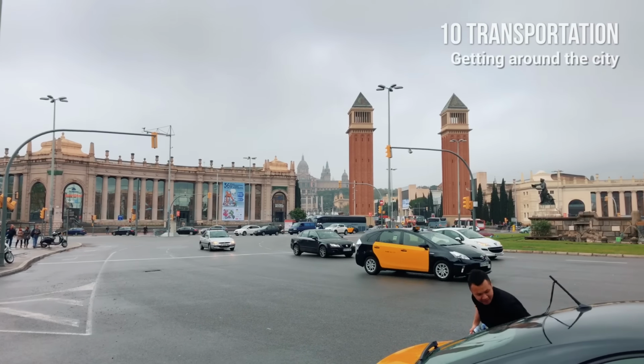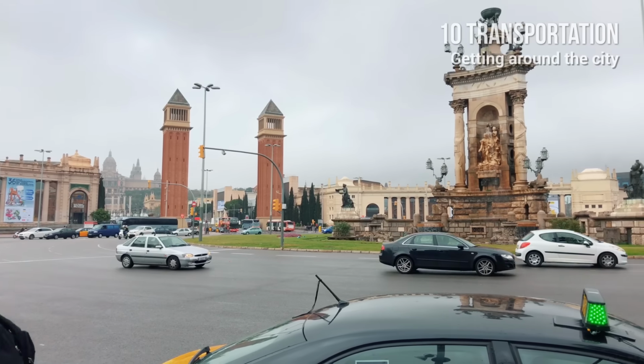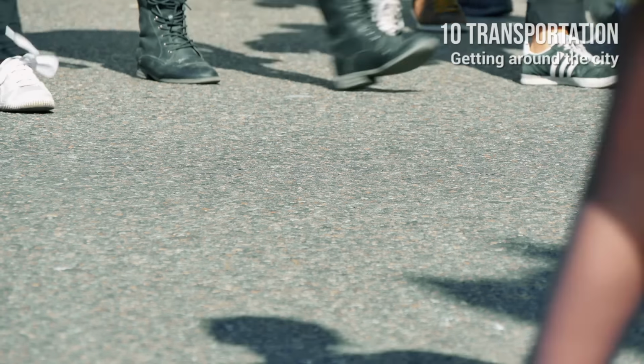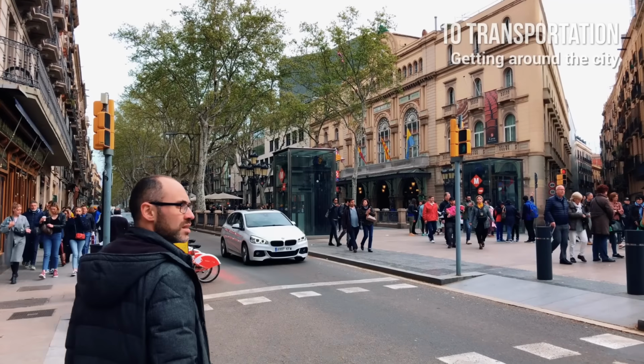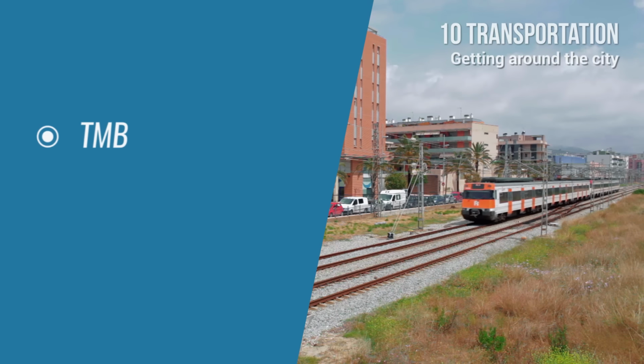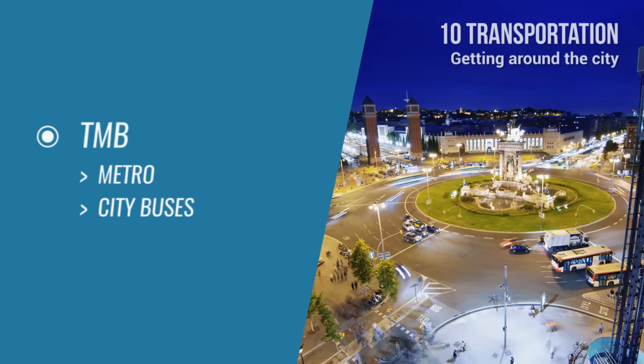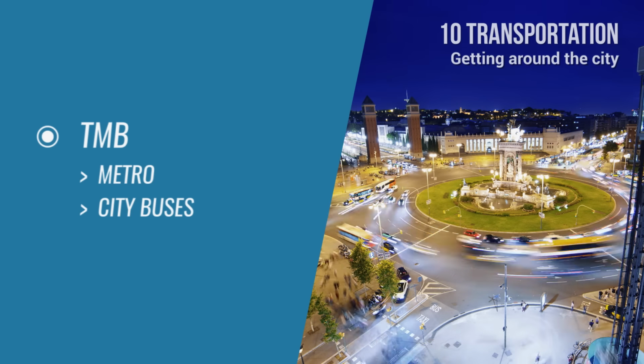Getting around the city. Barcelona is well covered by public transportation. However, you'll still have to walk a lot, so bring comfortable shoes. To move around the city, you can use TMB, Barcelona's public transport service, which includes the metro and city buses. It is a cheap and efficient way to see the sights throughout the city.